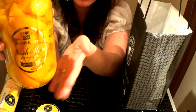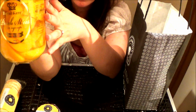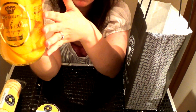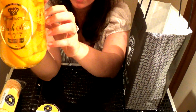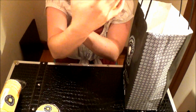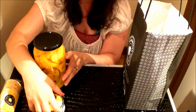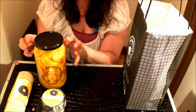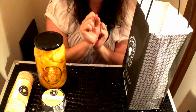One of my favorite things to do is to take a slice of brie, a bit of cheese, a bit of peach, and serve that on some bread. That is so good. A nice baguette, something like that. That is absolutely delicious. Keep these visible for you. So we have two more cheeses.